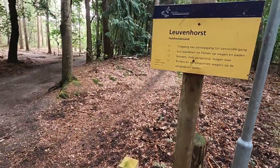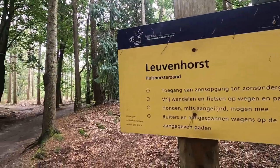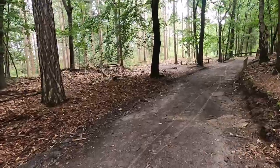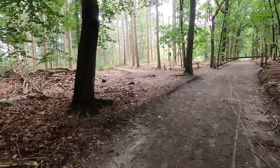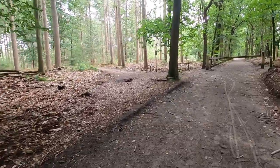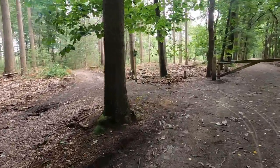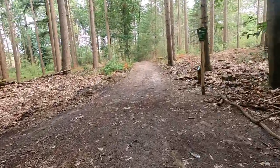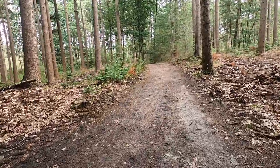So this bit is called Leuvenhorst, from Het Hulshorsterzand. And this is a forest area. Well, and beforehand I saw that the route could be several kilometers long. So, at least to the point where I want to go, which is like from another railroad crossing.